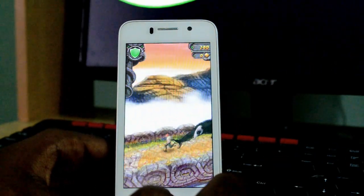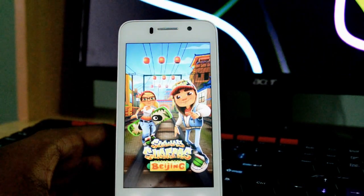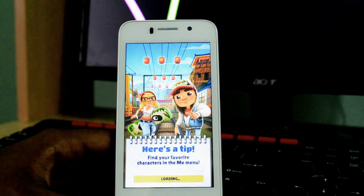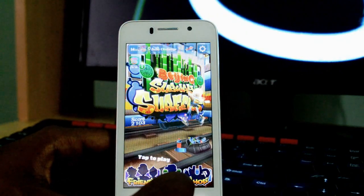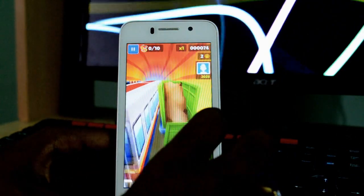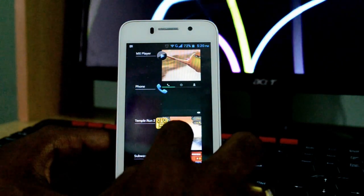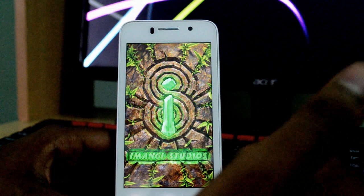I'm going to say run again. I'm going to go back and launch Subway Surfers. As you can see, there is a very good frame rate. So let me hold the multitasking button here and quickly switch back to Temple Run. I guess Temple Run has restarted.